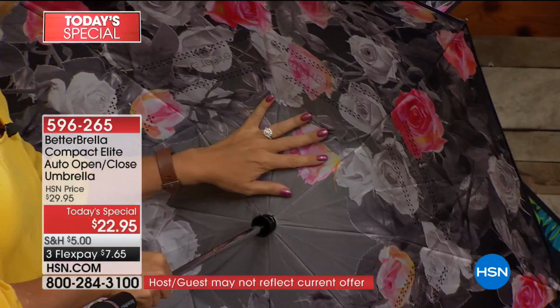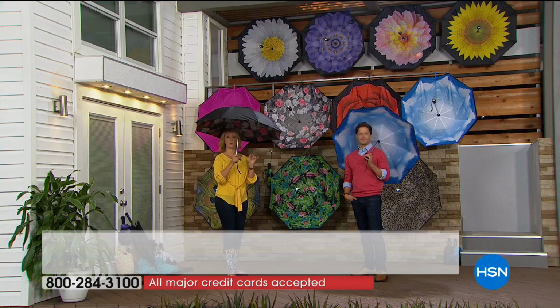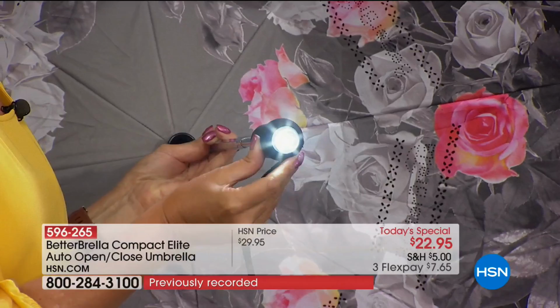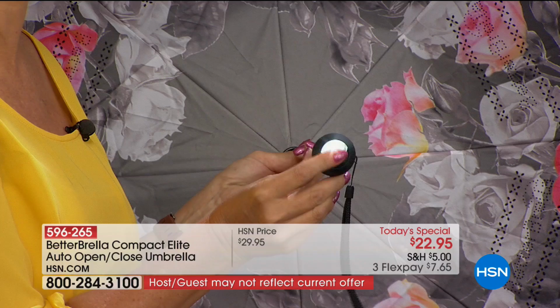And with wind resistance to 38 miles per hour, I was in my car driving at about 35 the other day, and I thought, this is really fast. Right? That's a high wind speed. That means this umbrella is going to last and endure and possibly be the last umbrella you ever need to buy. And don't forget to pick up multiples, because you need one in the car, one at home, one in the office. This is also combining another necessary item in our lives that we don't want to have to carry separately. It has that built-in multi-directional flashlight.